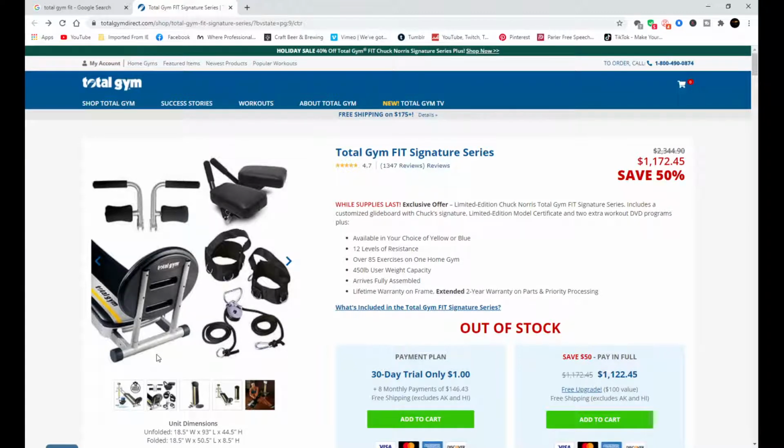I'm 6'2", so if you're my height, this machine will fit you. Like I said, the Chuck Norris one is gone, but you can get the regular series. You can get the regular Total Gym without the signature. They do have it. As far as I know, it's in stock.